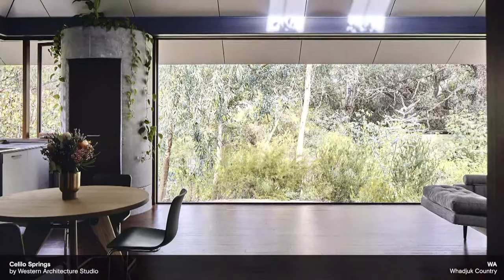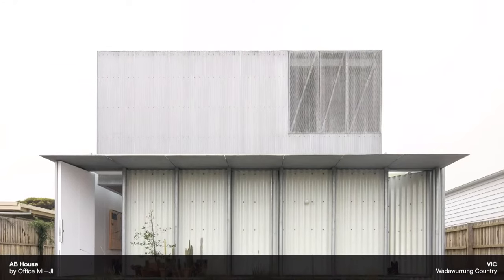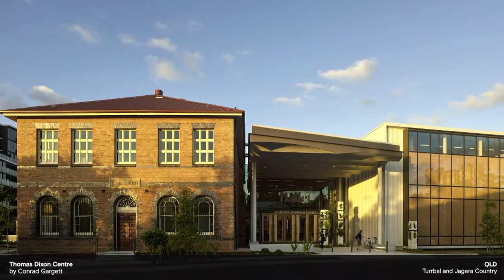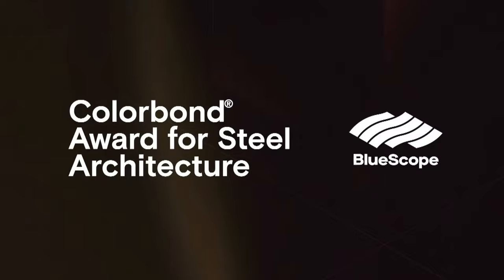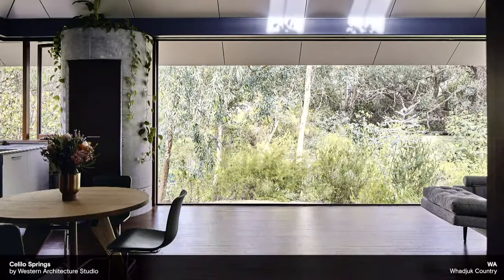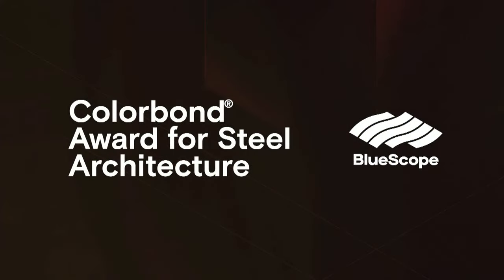Solilo Springs by Western Architecture Studio. AB House by Office Meiji. And Thomas Dixon Centre by Conrad Gargett. Accommodation in this category has been awarded to Solilo Springs by Western Architecture Studio. Congratulations. And the 2023 Colour Bond Award for Steel Architecture goes to AB House, Office Meiji.